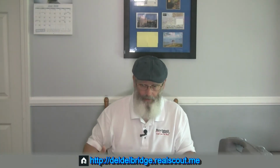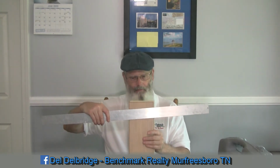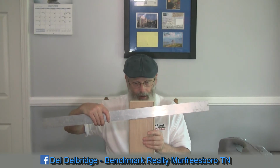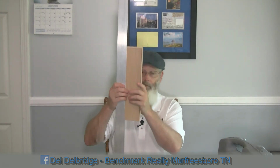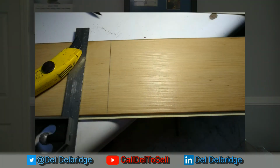Now, for drawing your straight lines, this may look like a yardstick, but somebody forgot to put the numbers on it. It's not. It's just a piece of aluminum I had in the garage, but it is straight, and so you lay that across the piece like this. If I need to cut an angle, if I need to cut a length, I run it like this. But mostly I just simply use the square, as you see in this picture, and draw a knife across it.